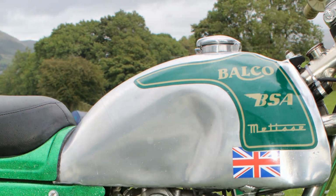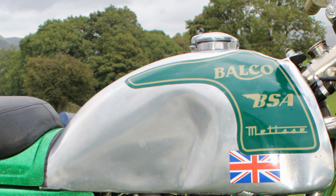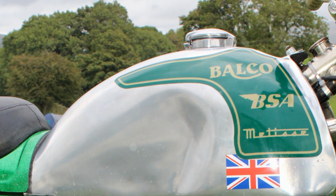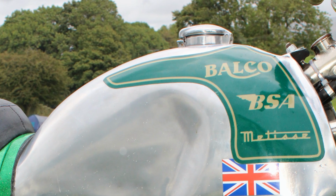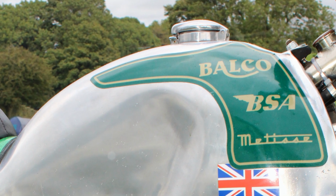Now, with regards these very nice Balco BSA Metisse graphics that are fitted to the tank, I was never actually told who made them, but as you can see, they're again very high quality and certainly complement that nice alloy fuel cell.